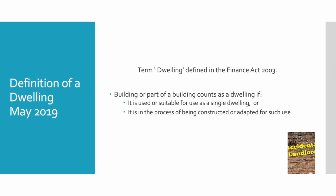So the building or part of the building counts as a dwelling if it is used or suitable for use as a single dwelling, or it is in the process of being constructed or adapted for such use. So what they're saying is at the point you purchase the property, either somebody is living in that property and using it as a dwelling, or if they're not living in the property, it is still suitable to be occupied as a dwelling. That's the first part.